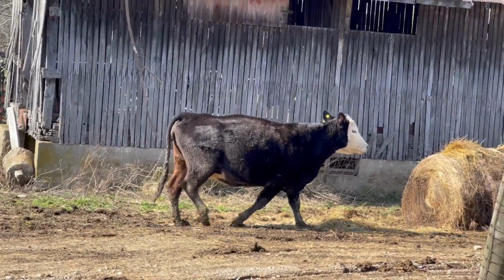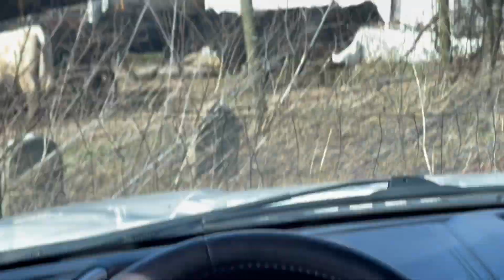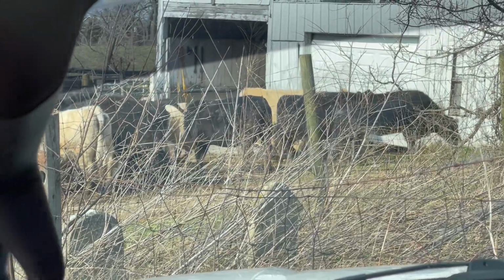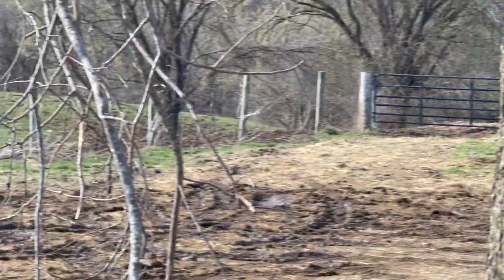And these cattle are pregnant, and they're separating them because my son is anticipating which cows are getting ready to have their babies, so he can keep them in a different lot. So I just thought some people might be interested.